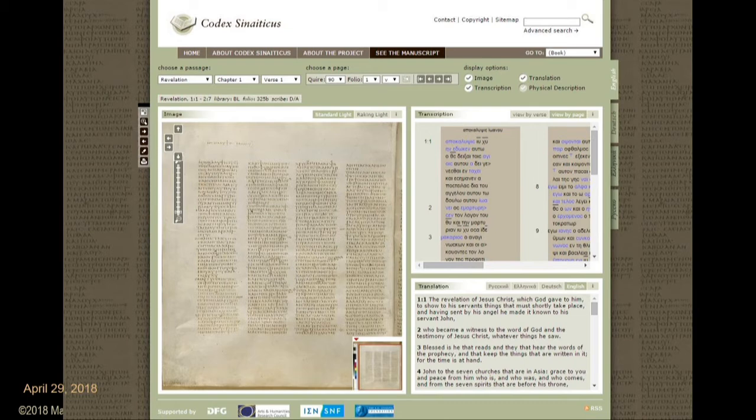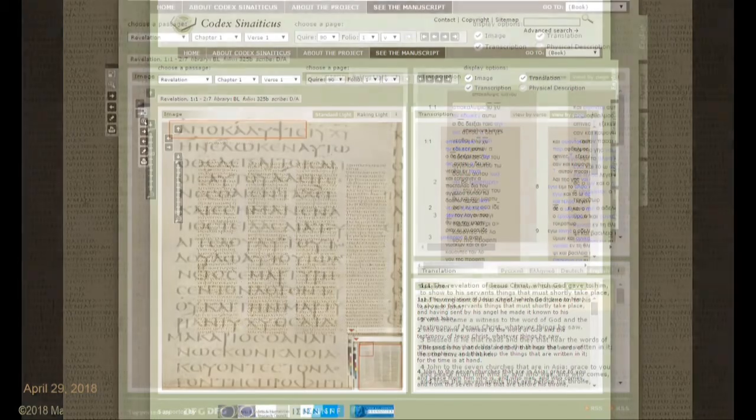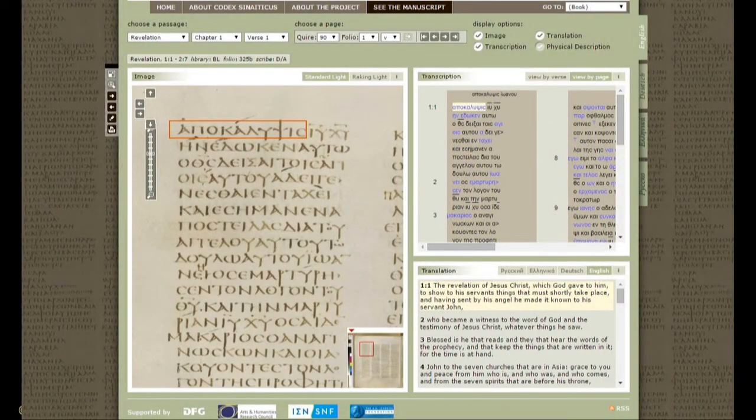So, and then I thought, well, let's take a look, see if I can read some of it. So I looked at the very beginning. This is the beginning of Revelation up here. And I know that the beginning of Revelation says the revelation of Jesus Christ. And the word revelation is apocalypse, literally. In Greek, you know Greek, apocalypsis.